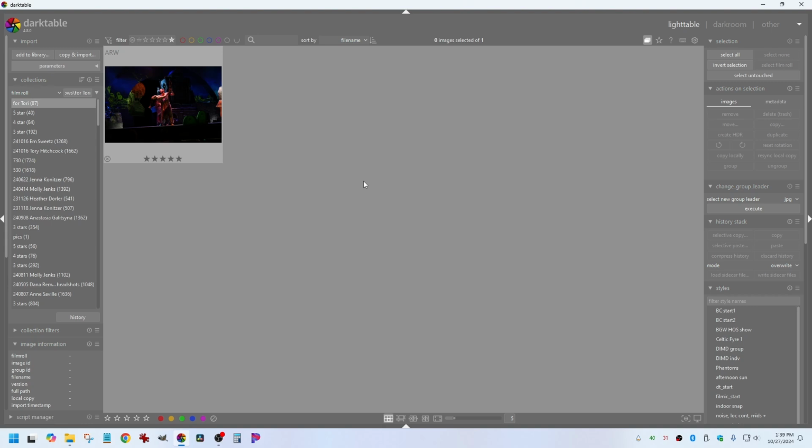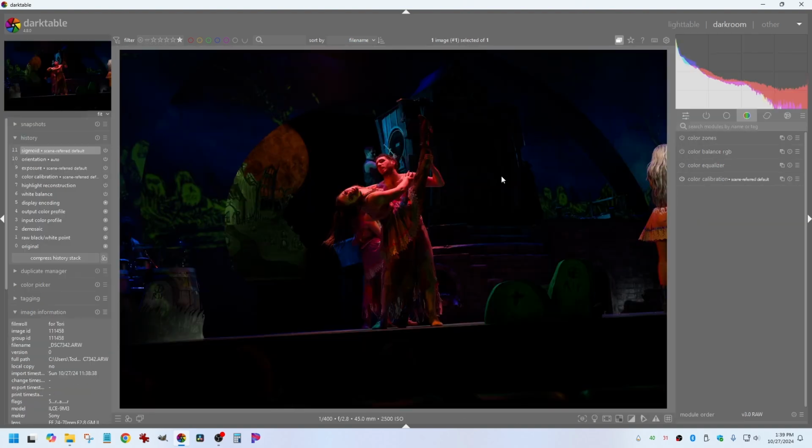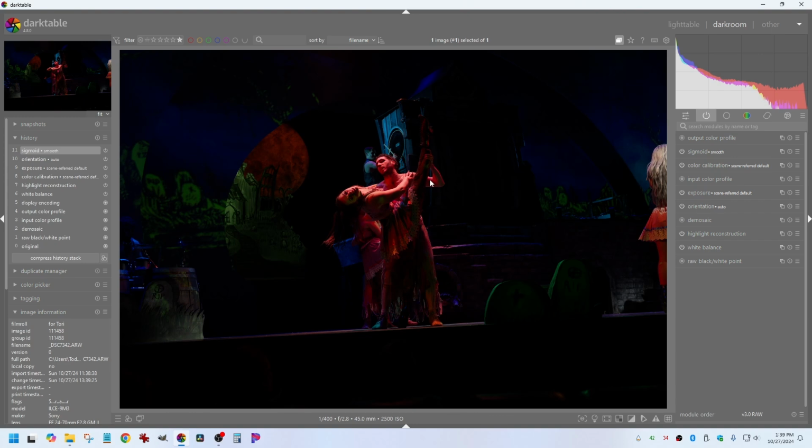And then I'm going to go ahead and edit this and show you all what it looks like to edit a show picture. So the way that I start doing that is by double clicking on it. And it opens up in the darkroom section. The first thing I'm going to do is go to my sigmoid module and switch over to the smooth setting and see if that changes anything. In this case, it doesn't make it any better.